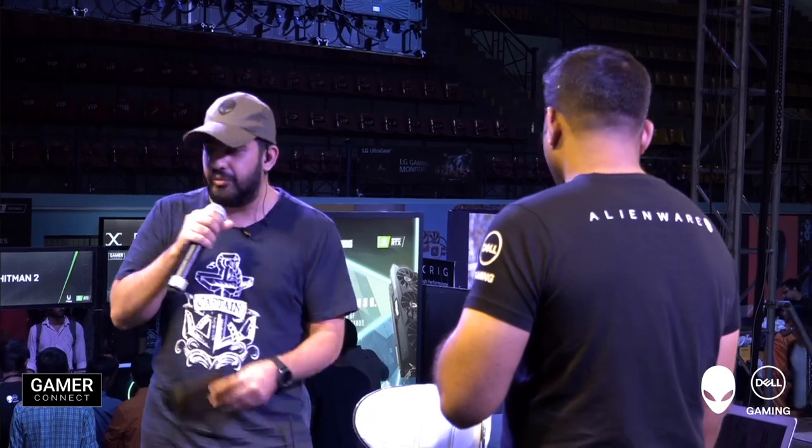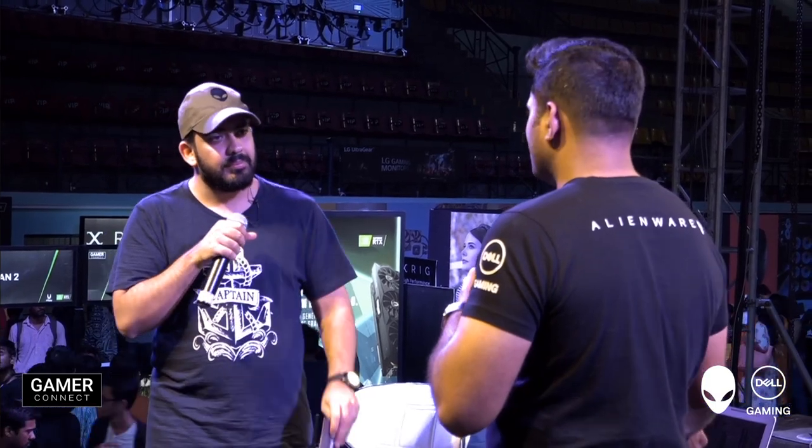Yeah. So this is, folks, the Dell G3 gaming laptop. Yes, available in various specs, as you said. It starts from 73,390 plus GST in India and goes up to about a lakh plus.